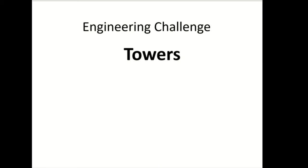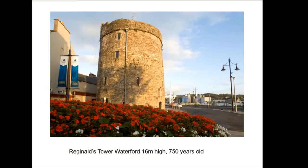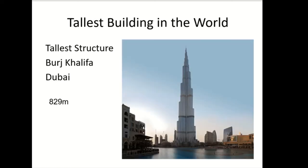Now towers, of course, are tall buildings. And we've had towers in Ireland for a long time. This is one in Glendalough. It's 30 metres high and it's 1,000 years old. In Waterford, we have Reginald's Tower, which is 750 years old. And if we come forward 750 years, we have Capitol Dock in Dublin, and that's Ireland's tallest building. Well, at least in the Republic of Ireland. In Northern Ireland, in Belfast, there's two buildings taller than that. The tallest structure, it's not really a building, is the Spire in Dublin at 120 metres, but that's dwarfed by the Burj Khalifa in Dubai, which is almost a kilometre high.